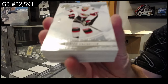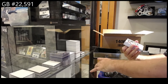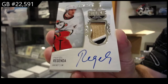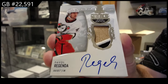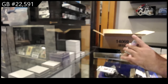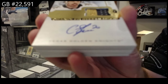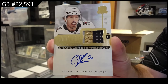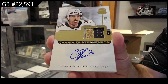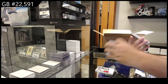$249 Stutzel for Ottawa. We've got a $249 rookie auto patch for the Anaheim Ducks of Regenda. $249 RPA Regenda. For the Vegas Golden Knights, to 99, Stevenson. Signature materials. Three color patch auto. Vegas. Oh, nice.